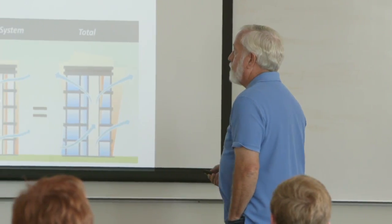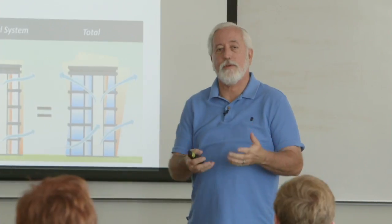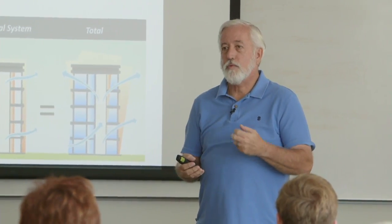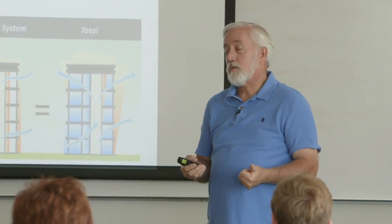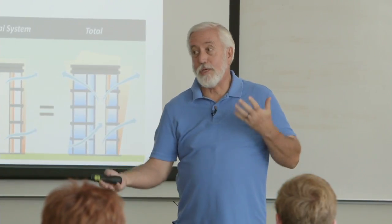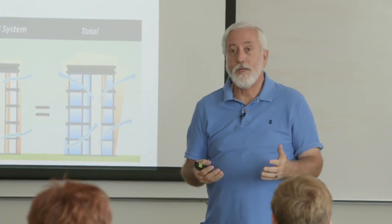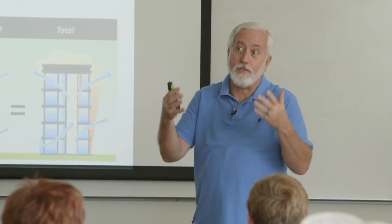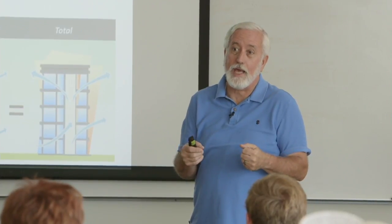And then our mechanical systems, we create pressure differentials within our building by our mechanical systems. We create it by exhaust systems. We create it by imbalance between return and supply. We create pressure differentials because we move air through the building mechanically.